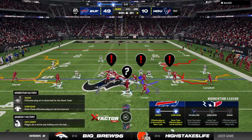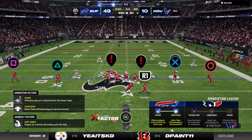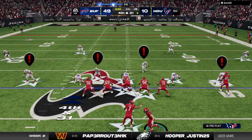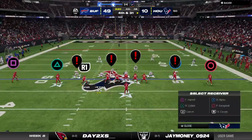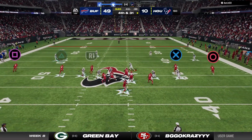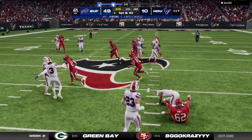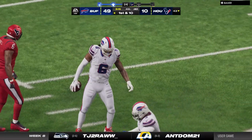All right, they're going to try and keep hope alive here on 4th down. They're going for it. 4th down, 4th quarter. Here's Stroud. And for the 4th time tonight, it's an interception. And the Bills will take over here as they get it up to the 43-yard line.